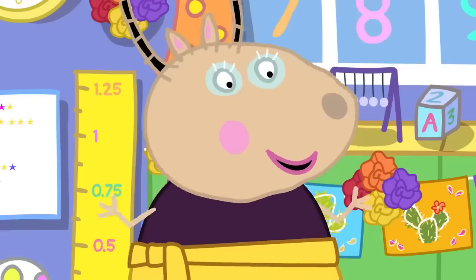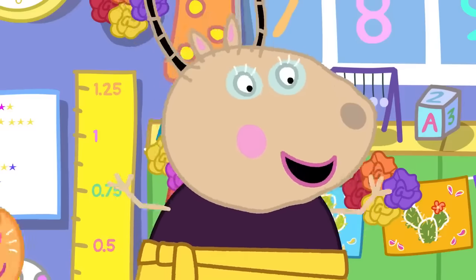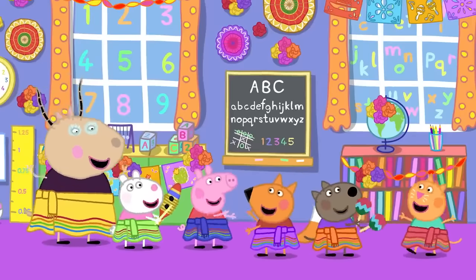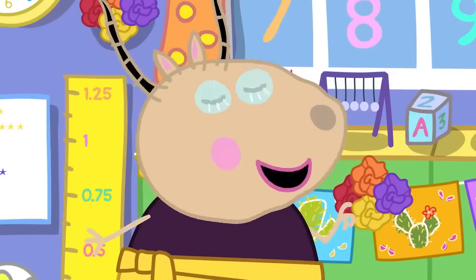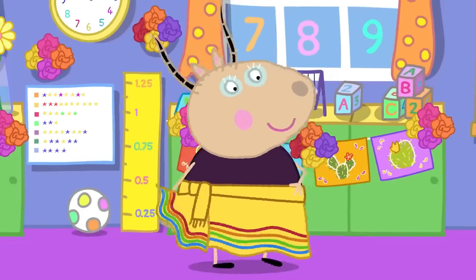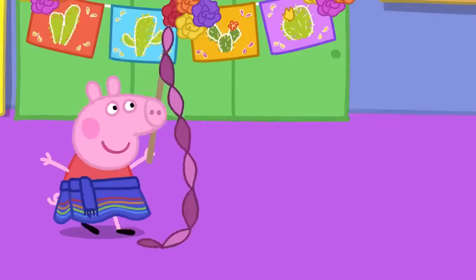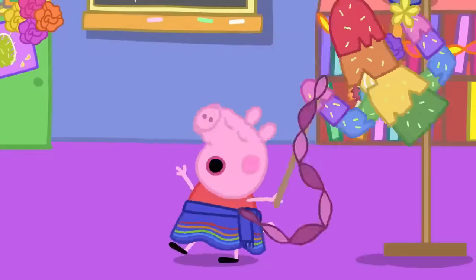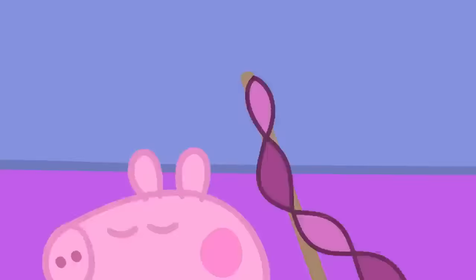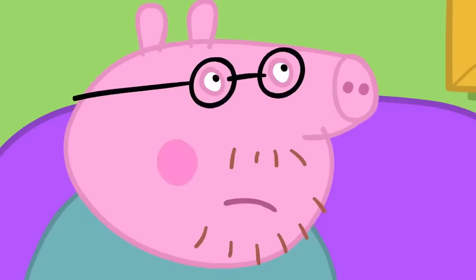Another way to celebrate Cinco de Mayo is to sing. Yummy guacamole, yummy guacamole, yummy guacamole. And dancing is another important part of Cinco de Mayo. Peppa has hit the piñata and all the sweets are pouring out. Peppa is enjoying her first Cinco de Mayo.